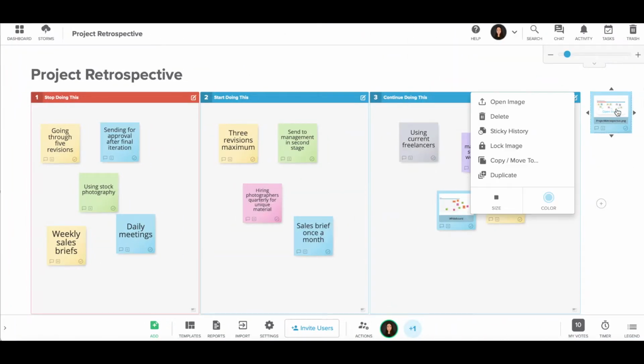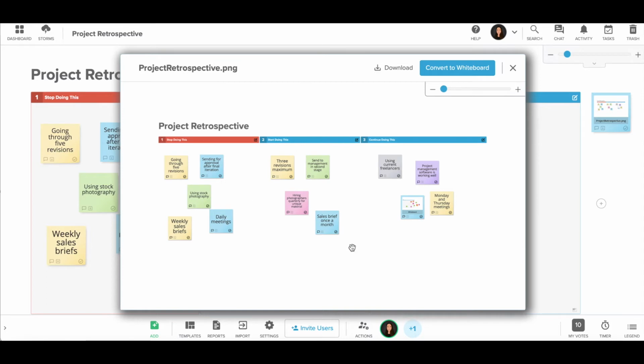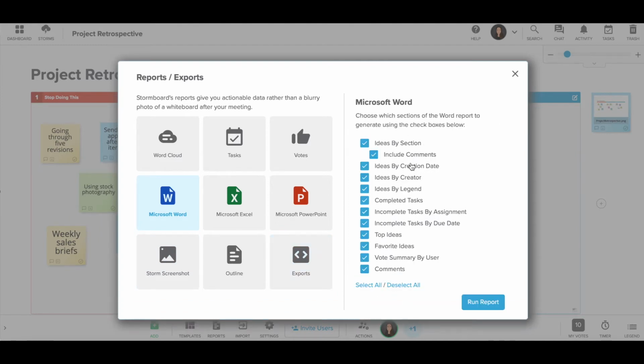While better than the traditional post-meeting blurry photo of a whiteboard, the best reporting our competitors offer is to export a PNG image that still requires hours of tedious manual transcription to turn ideas into actions. Stormboard's reporting capabilities stand alone in the market. There are 9 different report options available that can be instantly generated by the push of a button.